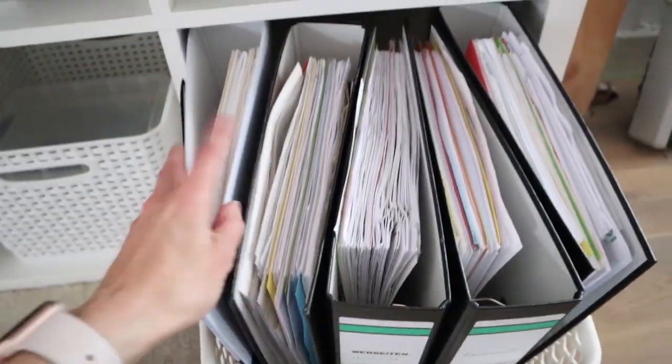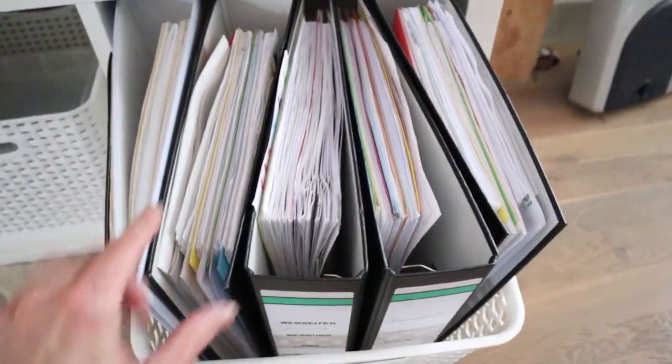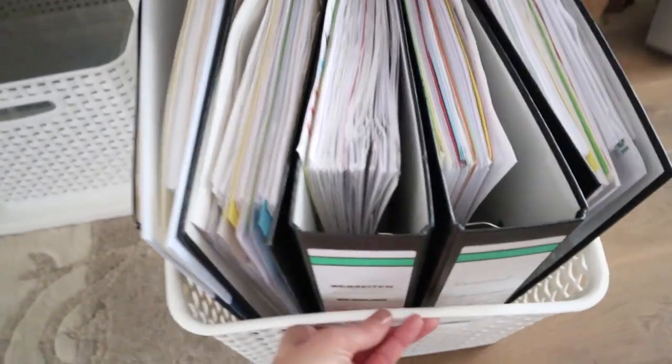when I deal with my Sunday basket, which I talked about in my other video about how I organize my paperwork, I'll just take this basket out, and these are all the binders where I put anything in, to file. I actually need to go through these. Probably there's some old stuff in there.